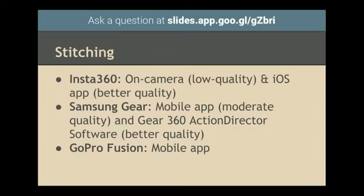Now in terms of stitching, if you think back to the conceptual overview of the process, you start by capturing your video and then you need to stitch it together. The Insta360 has this on-camera stitching, which is not so great, and then it can also stitch the videos together on your camera. And when you see poor stitching, what you're going to end up seeing is a very visible line between the 2 videos when they're put together. And as the video moves around, you can definitely see that, and it can be disconcerting.